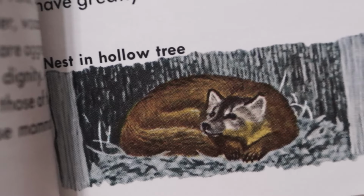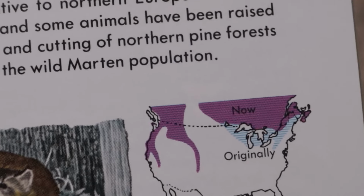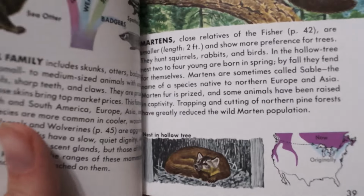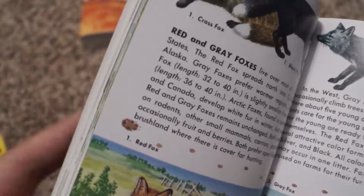Nest in hollow tree. Oh, that's kind of interesting. So they're originally from this area. Now they live further north. Okay. What else do we got? Ferrets and minks. Here we go.